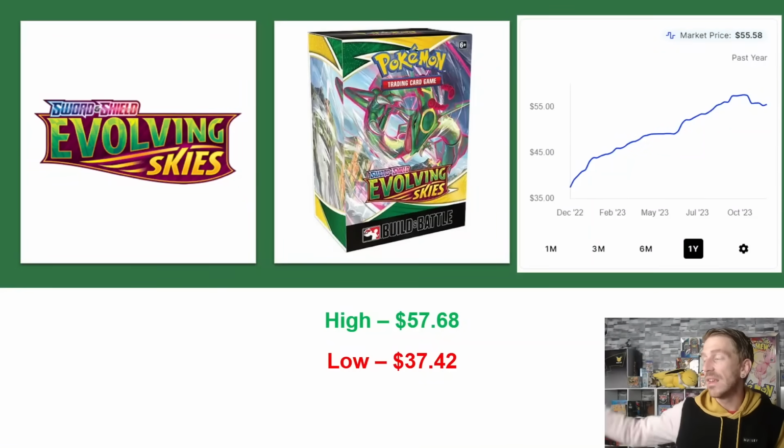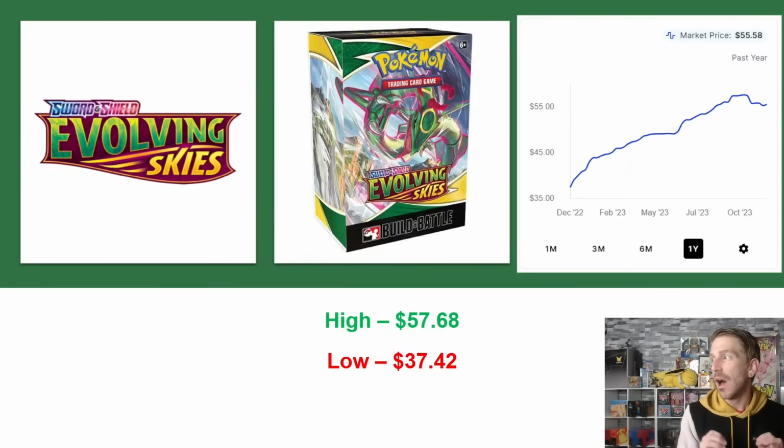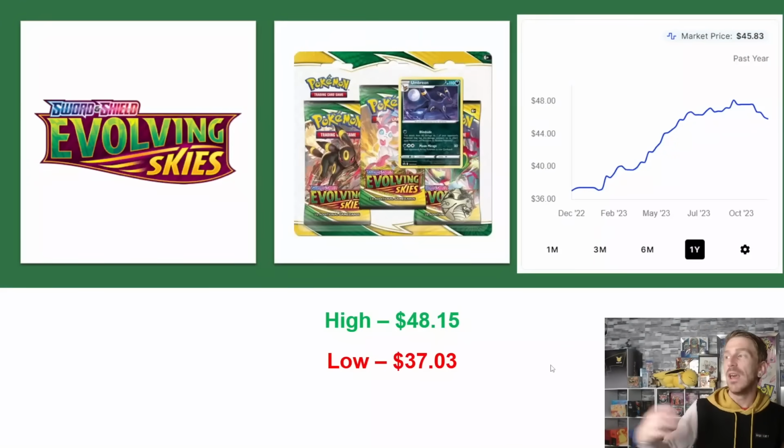Really grew the entirety of 2023. You can see a little bit of a flat happening in May and June of 2023, but then it started climbing again up in October of 2023. It hit that one-year high of $57.68. It's backed off a little bit, but still sitting at $55.58, continuing to trend in that upward direction.